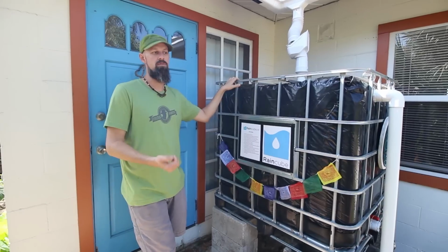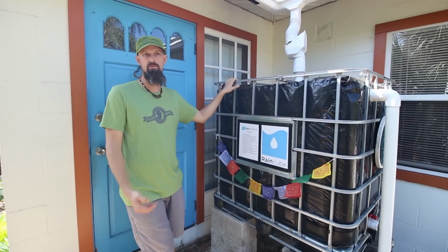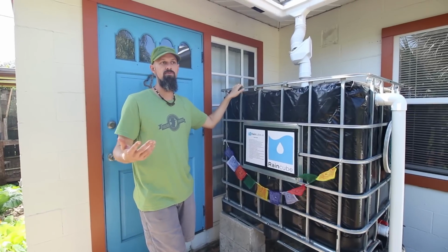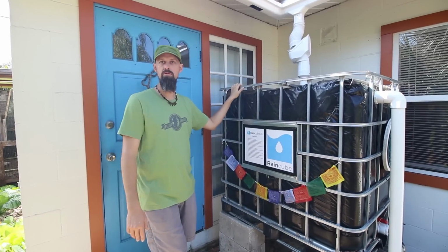You could turn on and off your watering system through your phone and keep track overall of how much water you've used per month over the years, that type of thing.